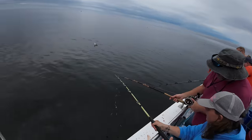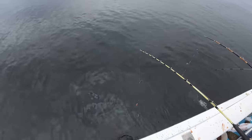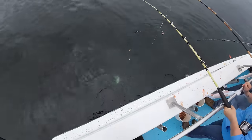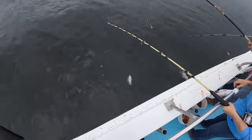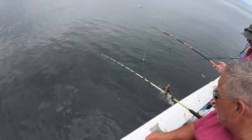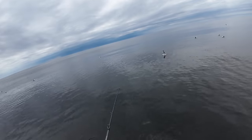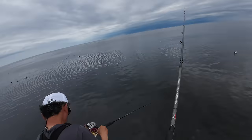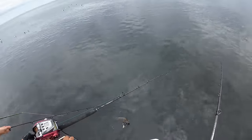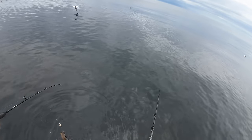It's a redfish. Oh, no. Nice cod. Cod. Some fish down there. Nice. Fat cod. Cusk deal. Is that yours, Lee? Yes.